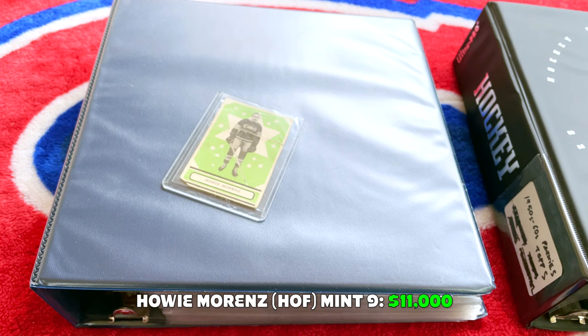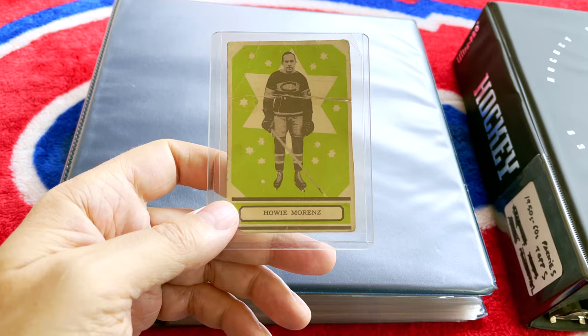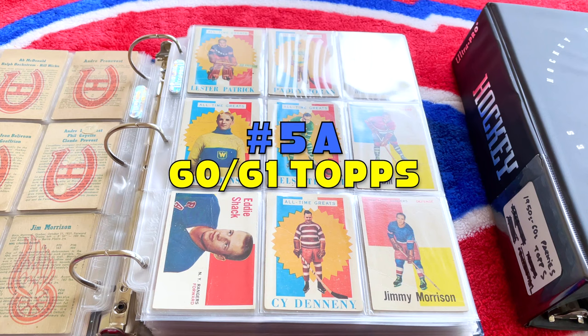It's probably the best one, along with the King Clancy Hall of Fame card. Charlie Conacher's rookie card's in here. Aurel Joliat, Armand Mondou, you remember him with the Canadiens. So there's all kinds of really cool ones. It's just one of the coolest sets ever. 1933, can you imagine that? So I'm doing, I guess, up to 61-62 because I just showed 61-62. So next break, I'll do above the 62 or whatever. But this is one of my favorites.